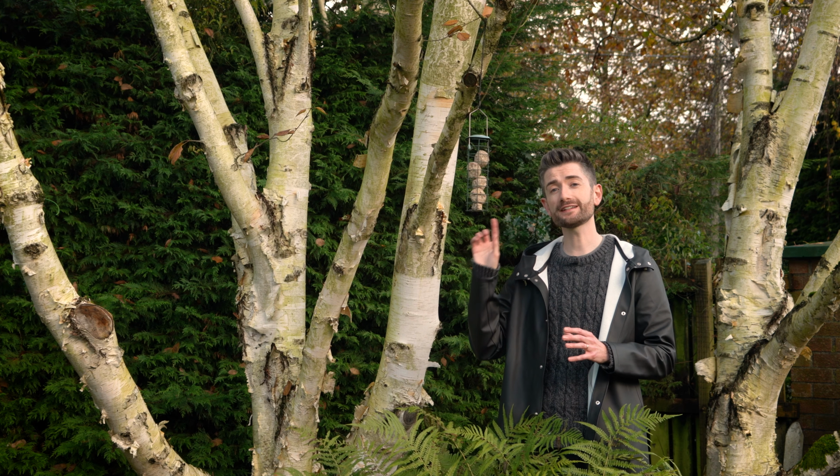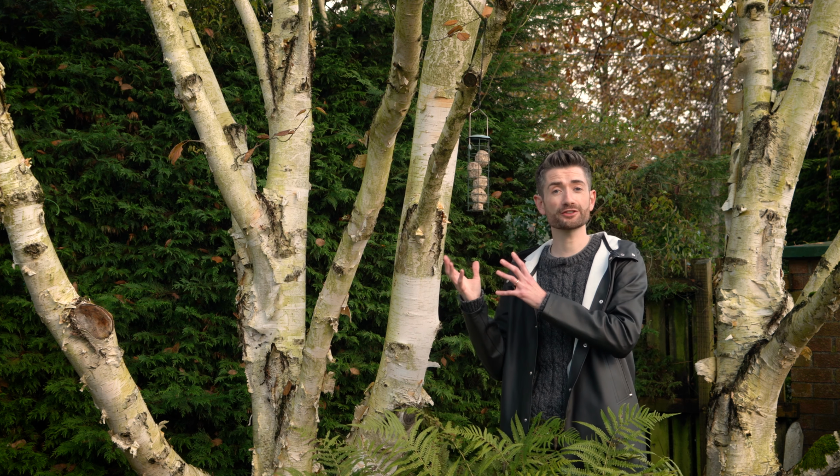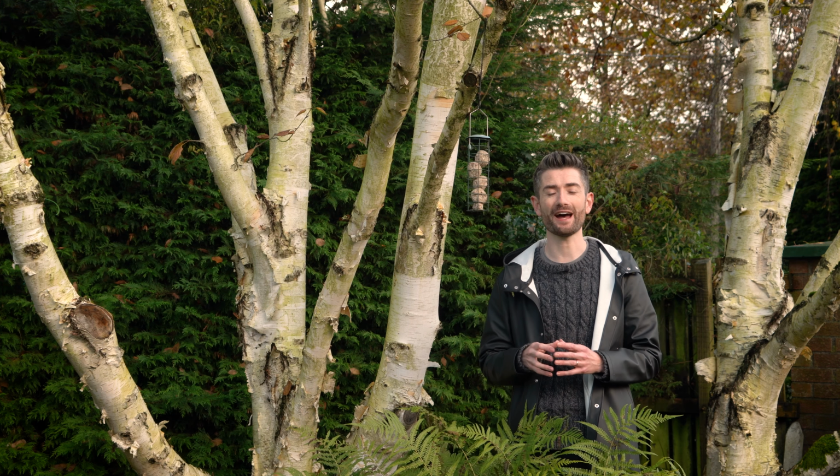When you're thinking about siting your bird feeders, make sure to site them nice and high. Obviously the birds can access them easily, but it keeps them well clear of ground level where predators may lie in wait to try and get the birds as they're feeding.